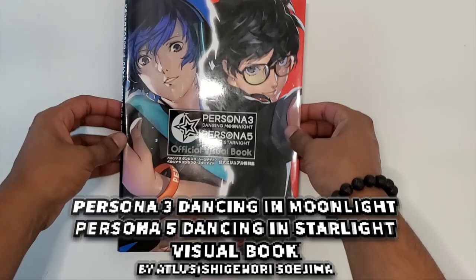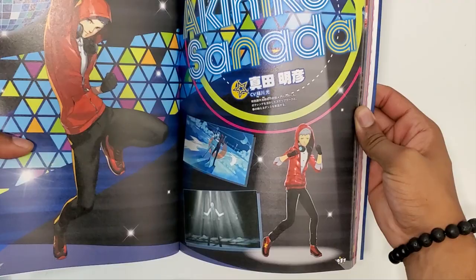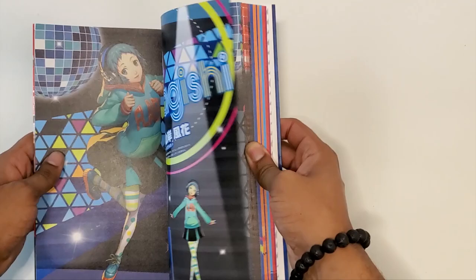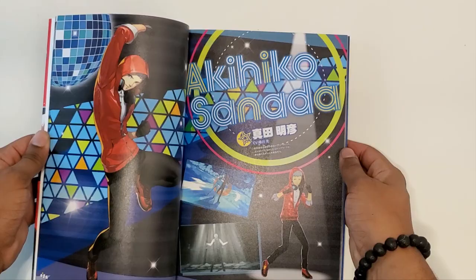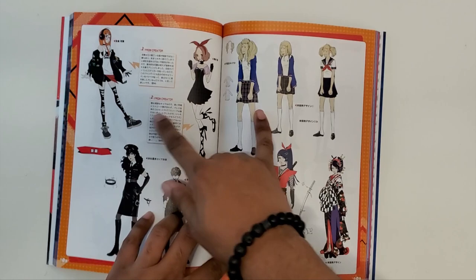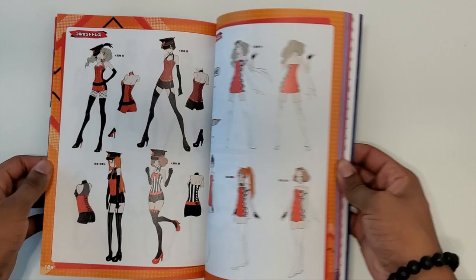Next, we've got Persona 3 Dancing Moonlight, Persona 5 Dancing Starlight, the official visual book. Now, it just goes over the main cast again, their character art, their poses, and things like that. It was really nice seeing the Persona 3 cast redrawn better again, drawn with more updated character art. I think this is very cute, seeing the characters in different costumes. Got some more storyboarding things.